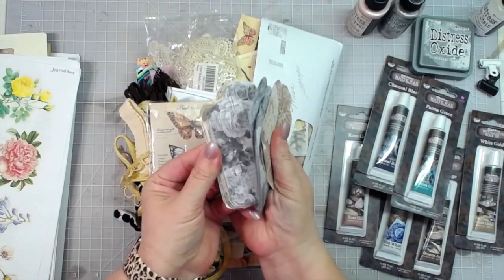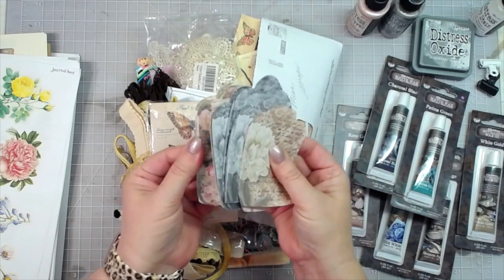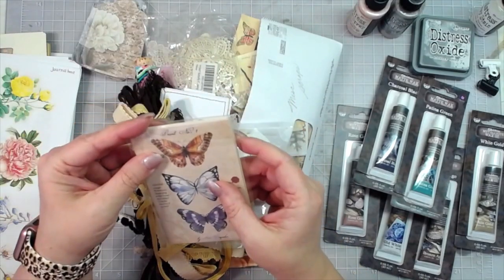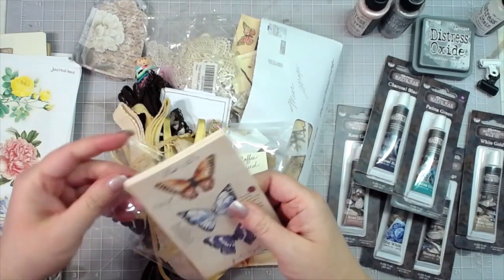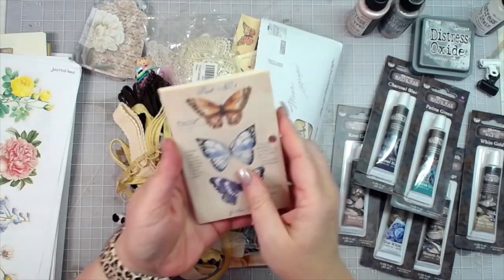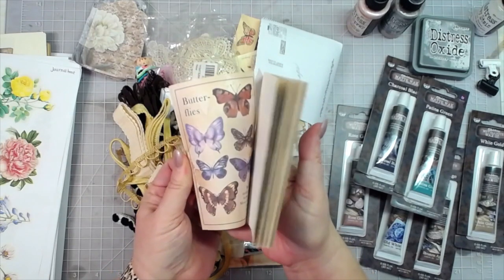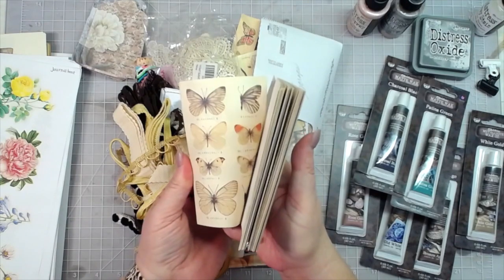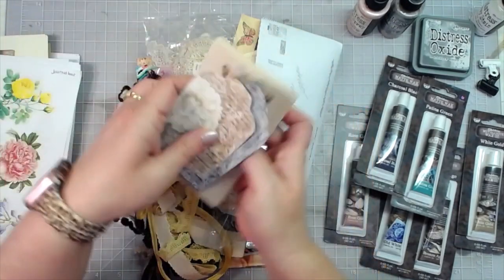Got some little journaling tags there. Beautiful. Love those. It looks like little journaling cards, or it could be some decoupage stuff, but with butterflies. I mean, gorgeous. That's going in my die cut box to use very soon. I love those. Thank you, thank you.